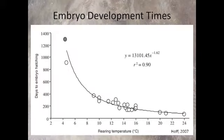Now, how long does this take? Well, it turns out that the time to develop is actually based on the water temperature and not so much on the species. So this is a regression that Jerry Hoff did. He's at the Alaska Fisheries Science Center, and he works a lot with the Alaska Skates up in the Bering Sea. And he found out that all these dots is a different species of skates, but they were all raised at different temperatures. So here's the temperature in degrees, and these are the days to hatching.